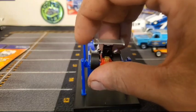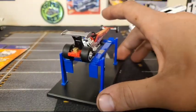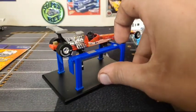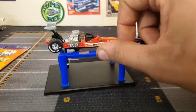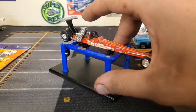Ooh, easy there, don't knock it over. I have it perfectly balanced because this one is a little tail heavy with the engine being behind the driver there the way it is, as opposed to this one, engine's in front of the driver. But still very, very cool looking car. I think this thing is absolutely awesome looking.